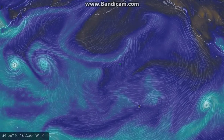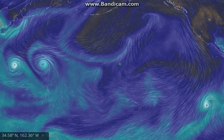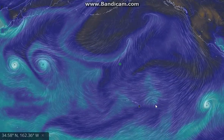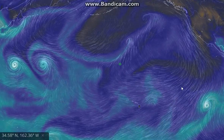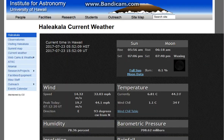Just a little look at the total precipitable water. You see that storm's carrying a little bit, there's a little behind us, and we're still in a little bit of a drier blob. It's blowing about 32 east on the crater. I think the winds aloft are probably a lot stronger than the surface winds today.